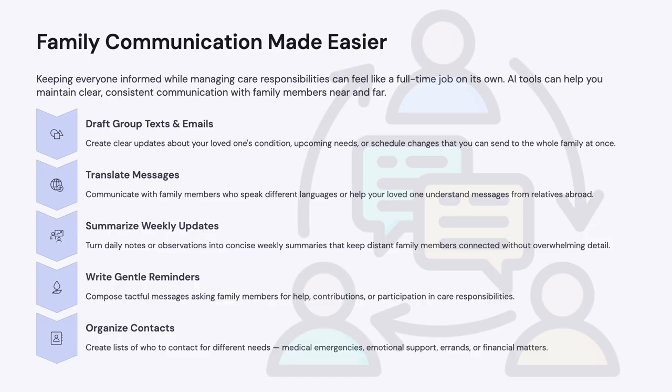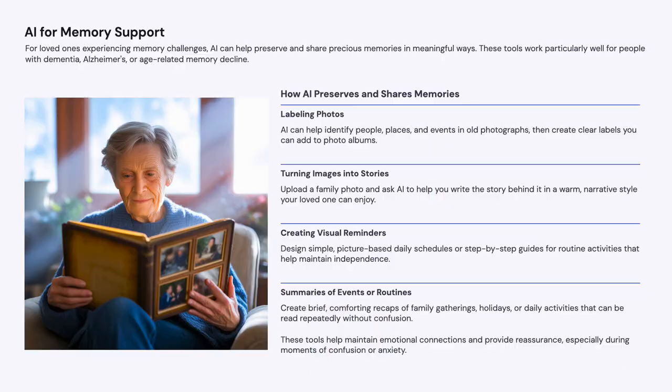You can write gentle reminders, compose tactful messages asking family members for help, contributions, or participation in care responsibilities. And you can organize contacts. You can create lists of who to contact for different needs: medical emergencies, emotional support, errands, or financial matters.